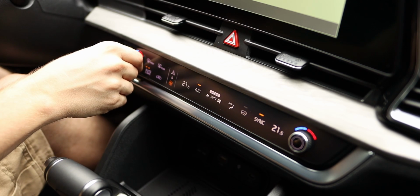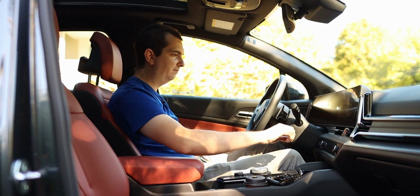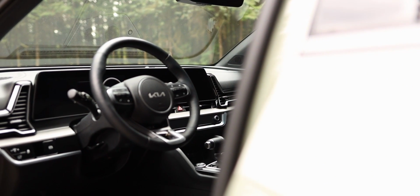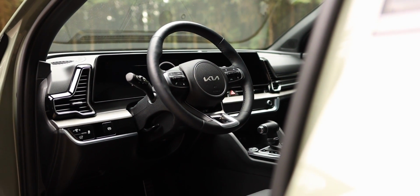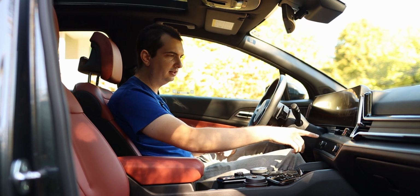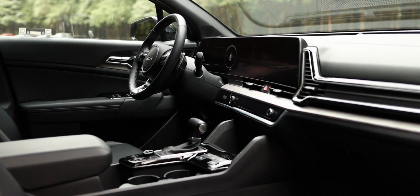Personally, I have no issue with this because I normally just leave it on the climate menu, and then I use the infotainment system itself to navigate around it, or the steering wheel mounted buttons for the volume, for example. So personally for me, I have no issue with this. I know other automotive journalists have complained about it, that it's a bit too finicky, that you have to constantly switch between it. But like I said, for me, I just leave it in climate control menu and I'm totally happy with it.